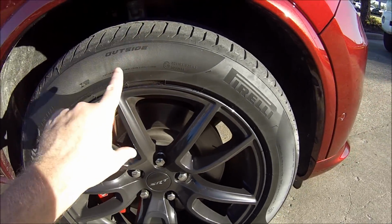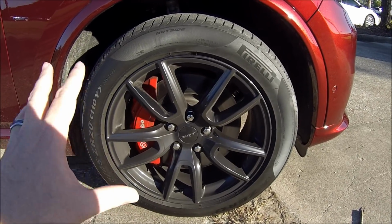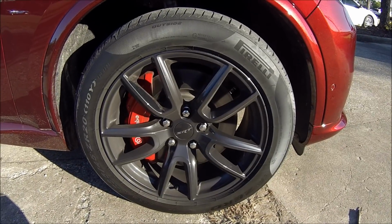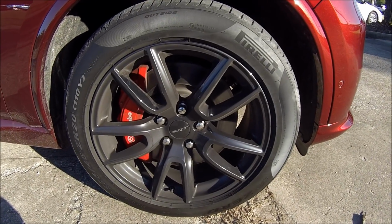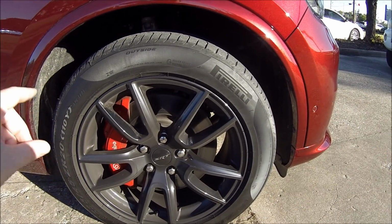They're wrapped in 295/45 series Pirelli P Zero tires from the factory, but they just don't look like 20s. They look a little bit on the small side, so that is a minor grievance of mine as far as looks are concerned, but underneath is the true setup of a performance machine.